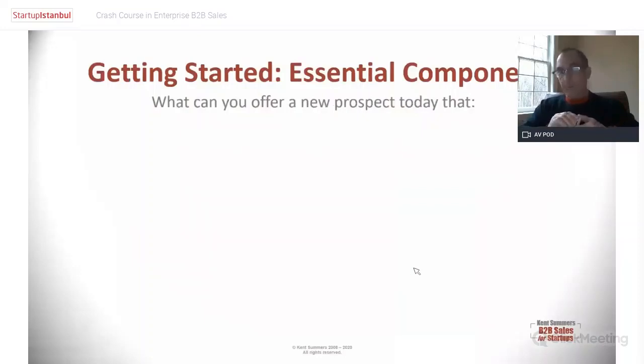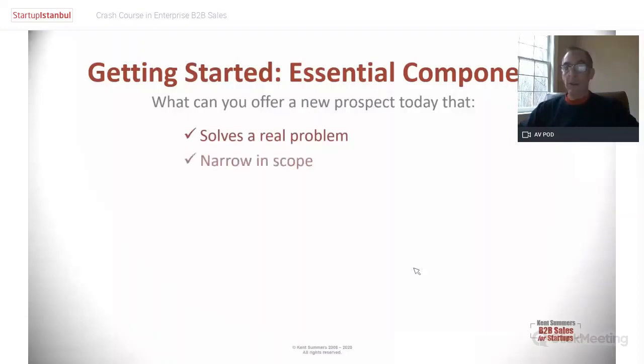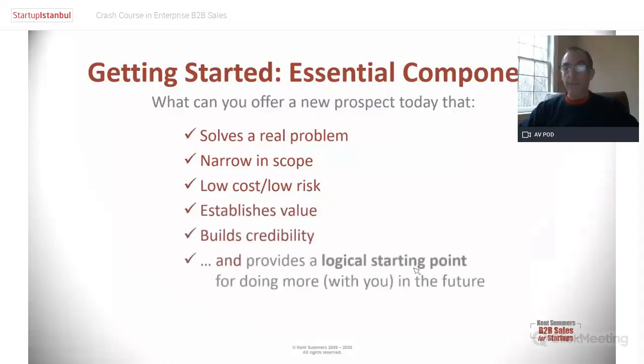So what are the essential components of that? For each of you out there today, you decide what can you offer a new prospect today that solves a real problem in the organization that's very narrow in scope, that's low cost and low risk, establishes the value of your offering, builds credibility, and provides a logical starting point for doing more with you in the future.